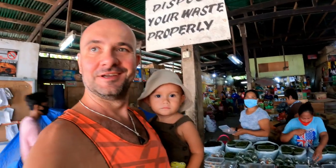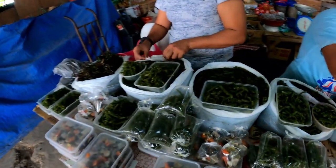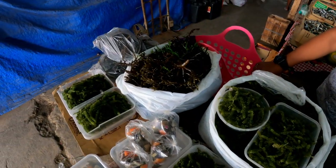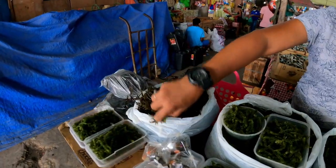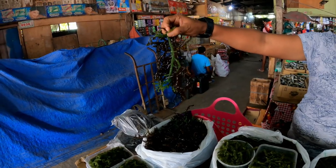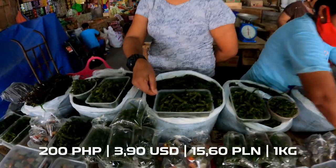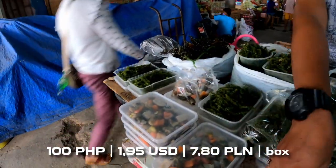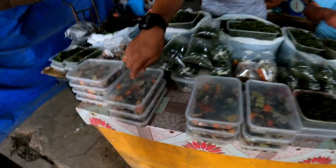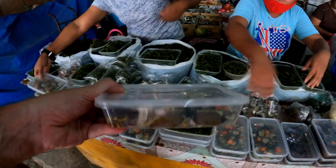We're with Anton in the food market. I will show you the seafood. Some seafood you can buy here also, like sea cucumber. This one. All kinds of algae. How much is this? Per kilo, pila? 120. What about this? 200 per kilo? And this one is 100. 100 pesos? Yeah, four. And this one is 70. What's that? Siquijor. Yeah.